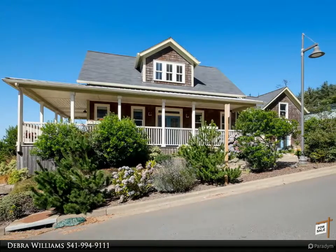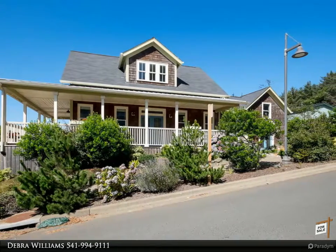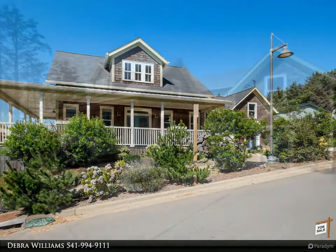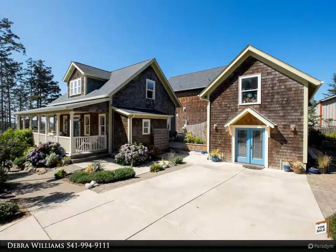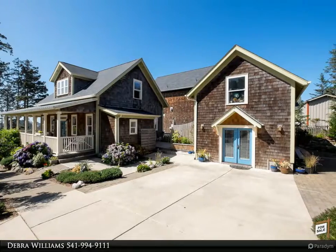Beautiful ocean views from this large home with main floor living, hardwoods on the main with granite counters, white woodwork and cabinetry in the kitchen. Wraparound deck, fenced back patio area.